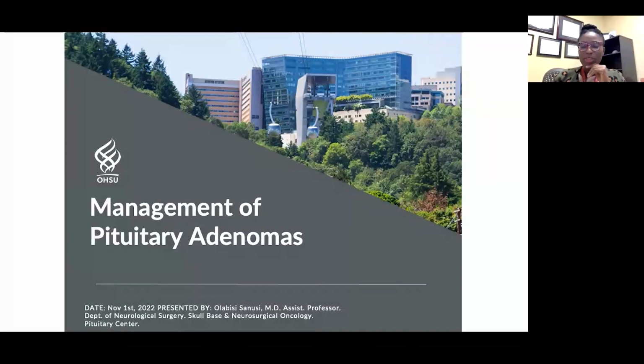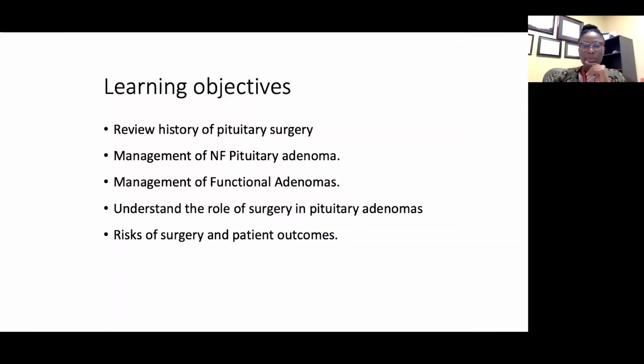So we're going to go over the management of pituitary adenomas. Brief learning objectives: we'll review the history of pituitary adenomas. I don't know how much of this has already been talked about, but I'll try to go over that portion relatively quickly. I know you've had a couple lectures, including one last week. And then we'll talk about the differences in management between non-functional and functional adenomas, just in terms of overview. And then understand the role of surgery in these pituitary adenomas, and then some of the risks and patient outcomes, and what the literature shows in terms of how we counsel patients on whether you do the surgery or not, and what some of the risks of that are.